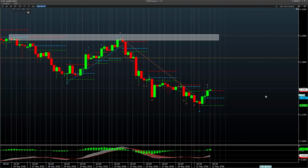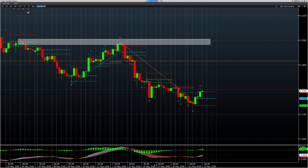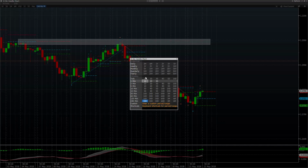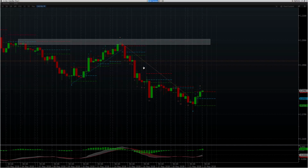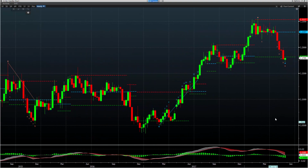But let me get to euro dollar. All right, so euro dollar, the reason we've been looking at this 17.20 to 35 area on the bottom had nothing to do with the 5-minute, 15-minute, 4-hour chart. It simply had to do with longer term analysis, something we've been focused on for quite some time. And this is what I'm going to show you.